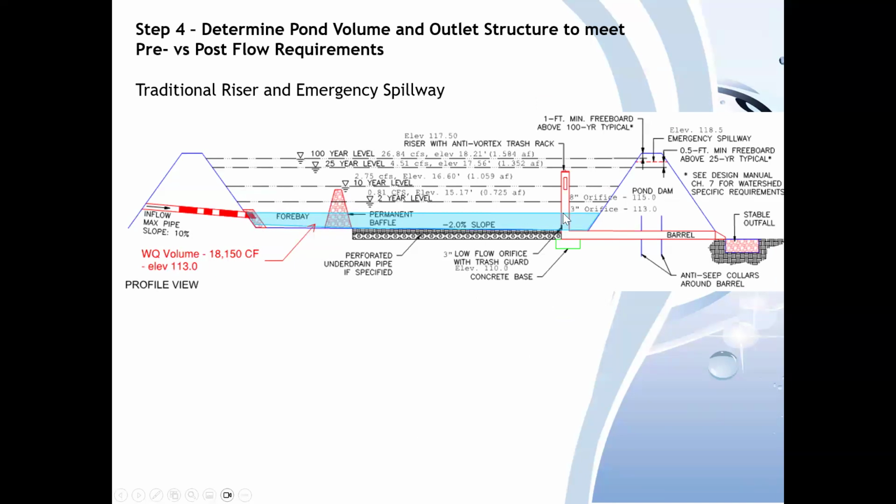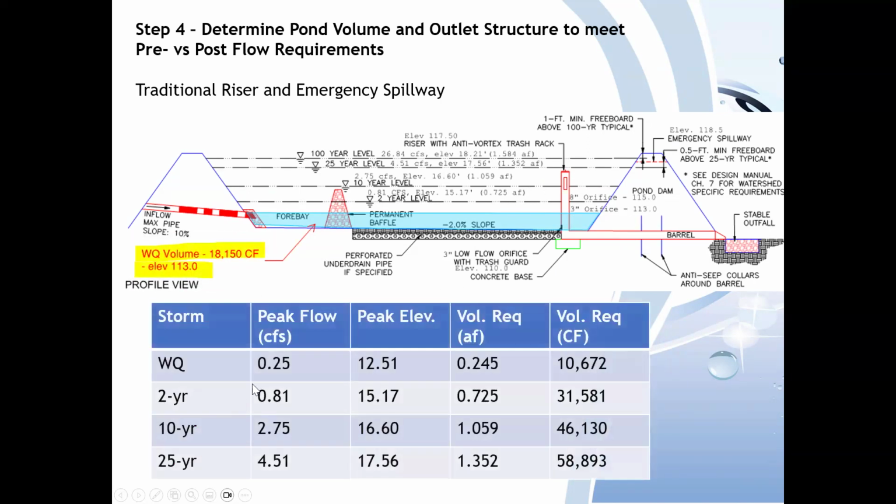So my next orifice has to be at least 3 feet above that. I can't have an additional orifice releasing that water quality volume. So we put a 3-inch orifice at 113, an 8-inch orifice at 115, and my top of riser at 117.5. And then this is what it generates.